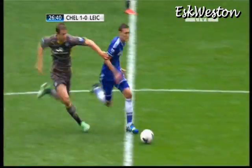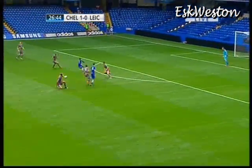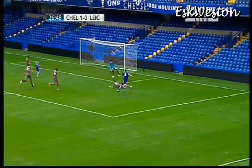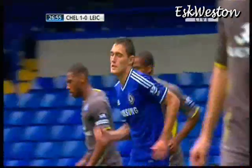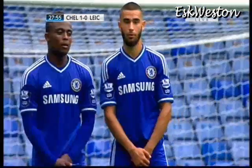Christensen again surging forward from the back. Not for the first time. Terrific run. Feruz. Christensen is onside. Goalkeeper hasn't managed to hold on. The whistle's gone. A little bit fortunate there, Adam Smith. Very fortunate. What a run by Christensen. Absolutely brilliant.